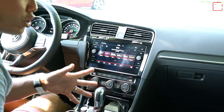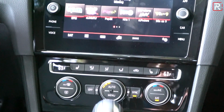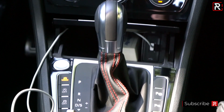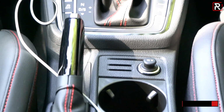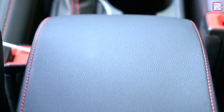Now, the one thing about the GTI is if you want dual zone climate control, you have to also get the Autobahn package. All the other trims will just have a single manual zone. There's a lot of buttons over here by the shifter, which is good. This car also has automatic parallel parking. It's got parking sensors. It's got an auto start stop. And then there's actually a physical button here to turn off the stability control, which is nice.